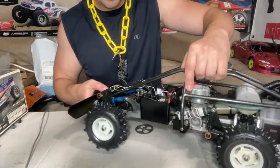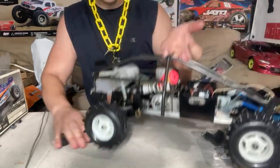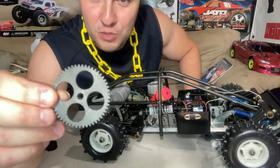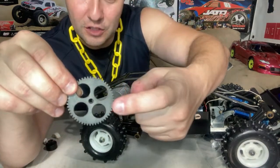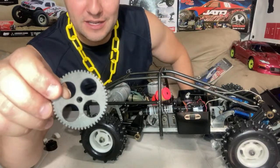Let's see if I can assemble the shoes back in this position. Oh, by the way, check out the giant metal Spur Gear. It's sickening. Also, another interesting thing, guys, the Spur Gear doesn't use a pin. You know how normally with Spur Gears there's a pin, and the Spur Gear locks into the pin to drive a shaft?